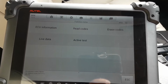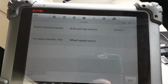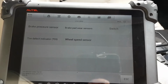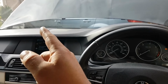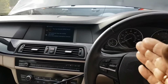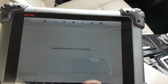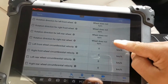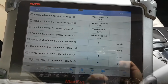So, ideally, I would go to my live data. I would go for a drive, just to show. I don't have room here now to drive the car. Hold on, let me move the Mondeo to the entrance, so I can drive here, just back and forth, so we can look at some live data, just to confirm really. Oh, there we go.